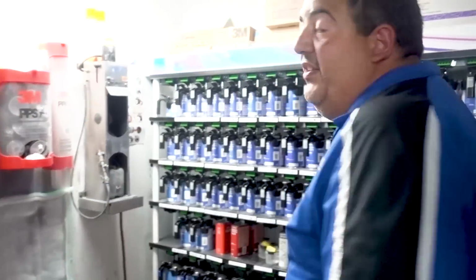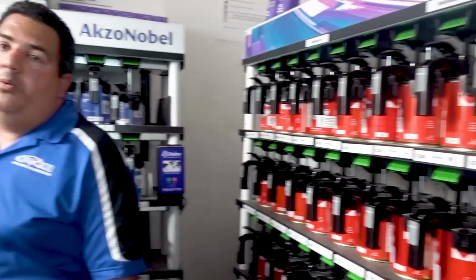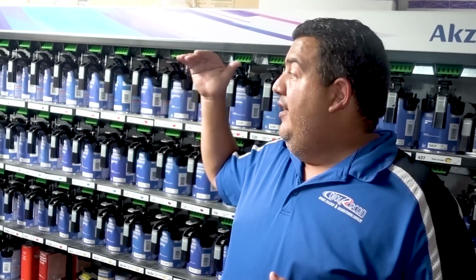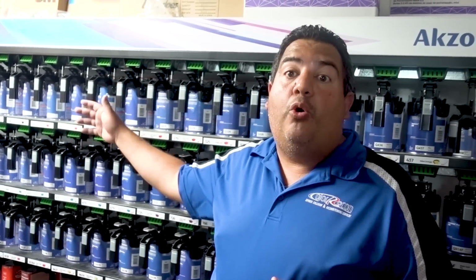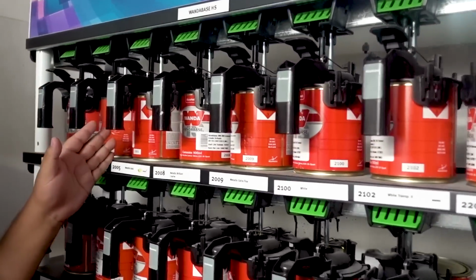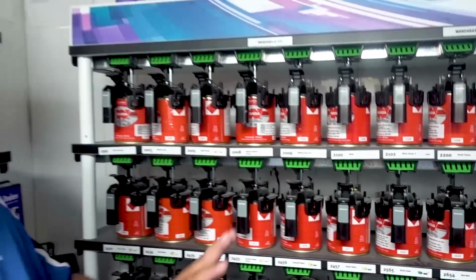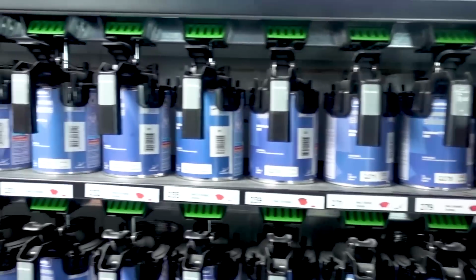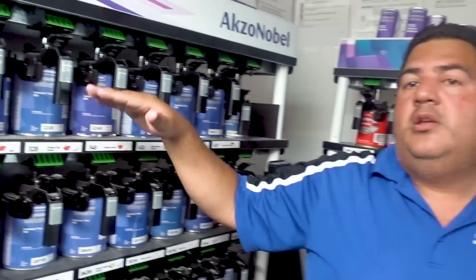Here is our mixing room. Oh wow, this is cool. We deal with the best of the best, which is Sikkens paint. Lifetime warranty, certified and approved by all the OEM manufacturers. Plus, we have a reasonably priced paint, which is for the person that doesn't have the big budget, but wants something that looks good. I call this the industry standard because it's not as expensive, but this is what we use for all our high-line, all our lifetime warranty jobs.